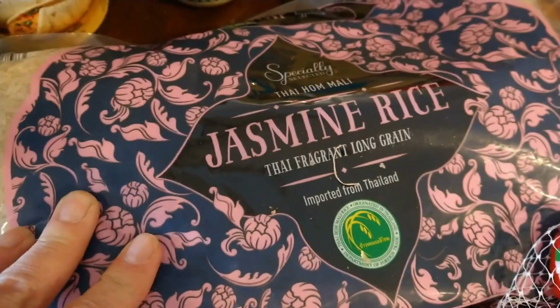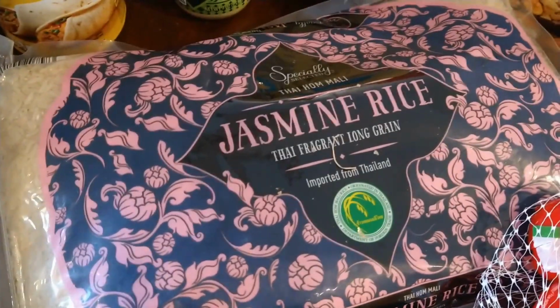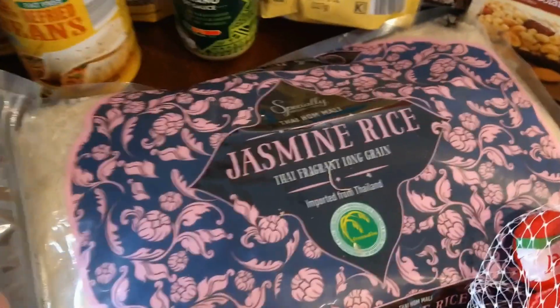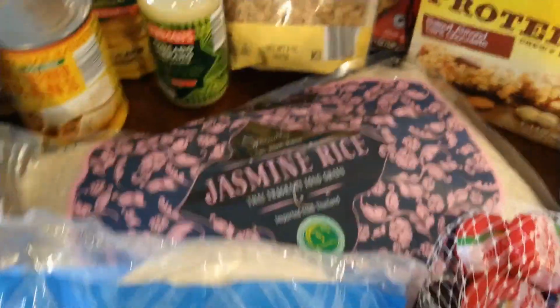Decided to go with the big thing of the jasmine rice. I do like to make brown rice, but the family prefers jasmine rice, so you give and take. Every other time I make rice, I do the other kind. Try to make it work with everybody.